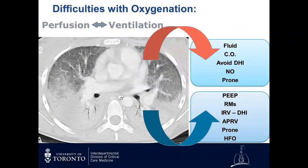And then the key thing here, this is the key slide. This is what you want to remember. This is what I use at the bedside to think about oxygenation issues with ARDS. The key thing is to recognize that that diffuse airspace disease that you saw on the chest X-ray is actually not diffuse. Most of the time, the CT scan looks more like this, where you have areas of relatively normal lung in the non-dependent regions, and areas of collapse and consolidation and atelectasis in the dependent regions, right?